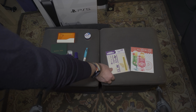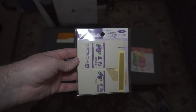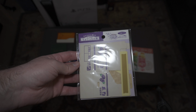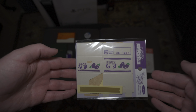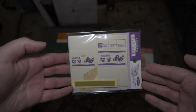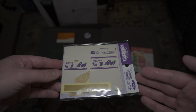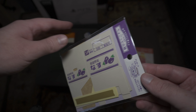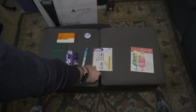Next up, we have a bit of paper craft. So from Lemon Limited, these are the Chokoto Kobaku. They are designed to be like little vegetable boxes that apparently you'd see at supermarkets in Japan. So there's a set of three in there that you can assemble and just stick on your desk for decoration. So very, very cool.